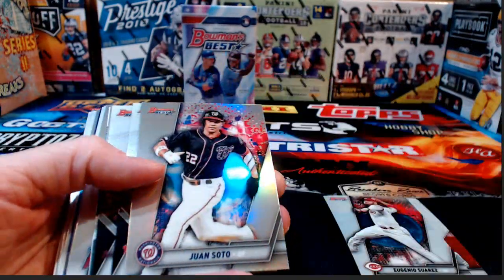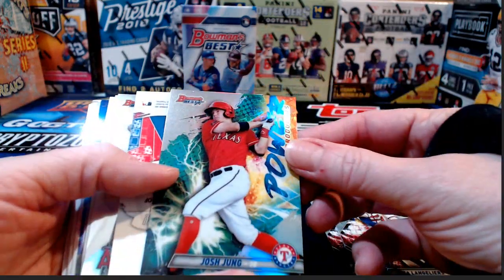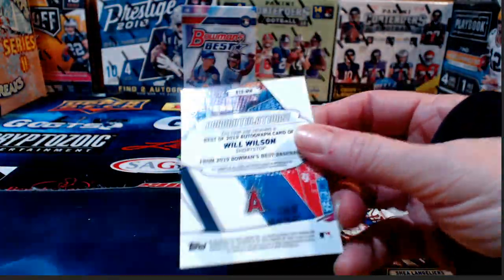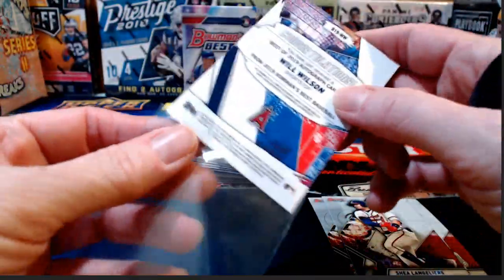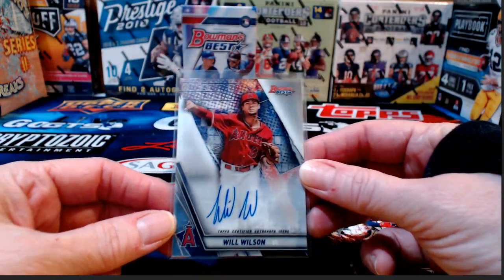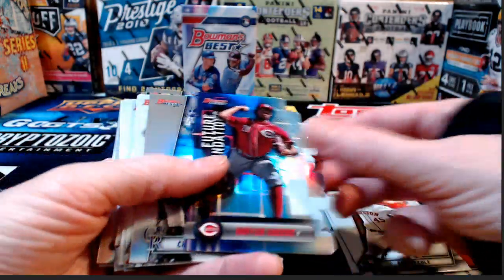That is the Twins franchise favorites. There's a Juan Soto refractor for the Nationals. Power Producers, Rangers. Will Wilson out back-to-back, but out of different mini boxes. That's the Angels again. That one's a base auto. Mike Trout for the Angels.